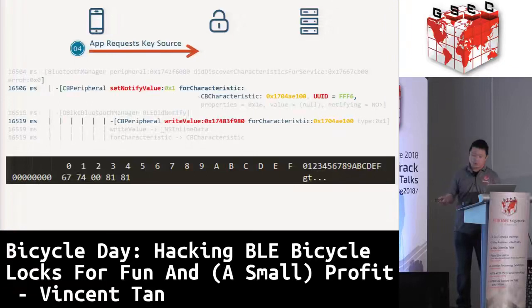The bottom one here is a dump of the BLE write at the memory location and shows that the write command is in the form of 67, 74, 00, 81, 81, and that it is being sent to the same FFF6 characteristic. So now the app waits, and if the command sent was correct and accepted by the lock, it will respond with a notification containing the key source.